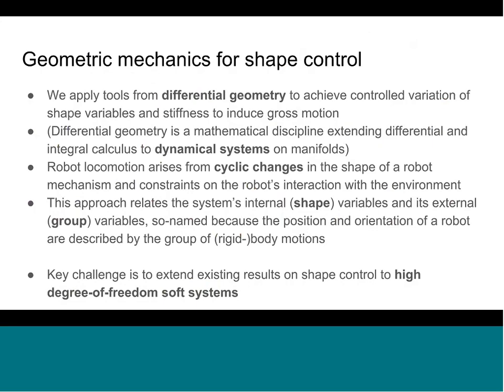And the work I'm going to tell you a little bit about today is in the gait design. How do we make the starfish move? And for this, my postdoc, Will, has generated the following results just in a short period of time here. We're using tools from differential geometry. In particular, we're trying to relate cyclic changes in the shape of the robot, so periodic motions in the shape of the robot, that create motion and external variables corresponding to the position and orientation of the overall robot. And that's the basis for the design of robotic locomotion.